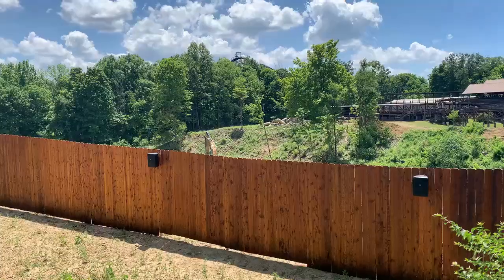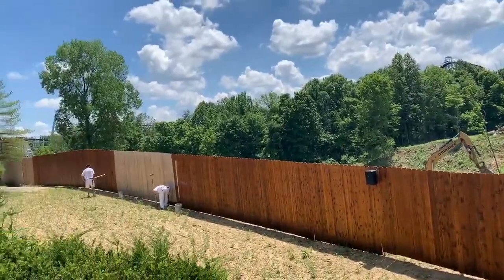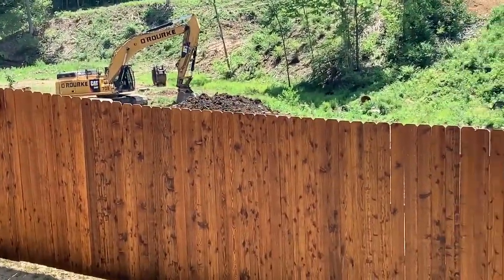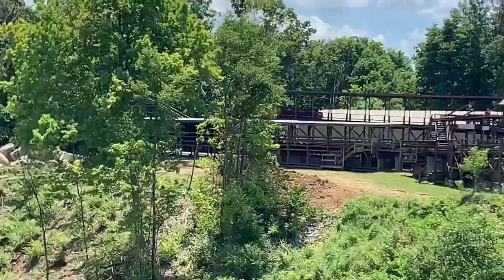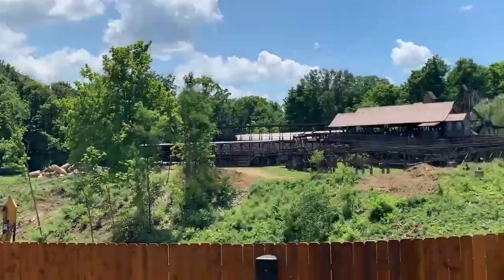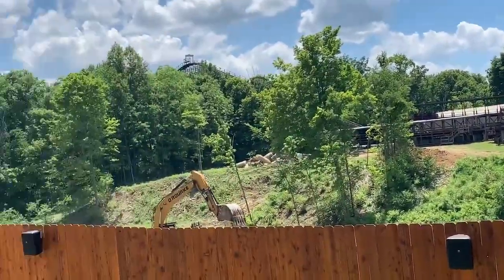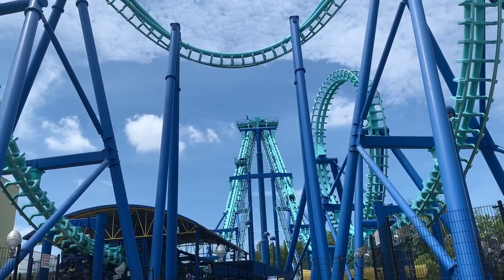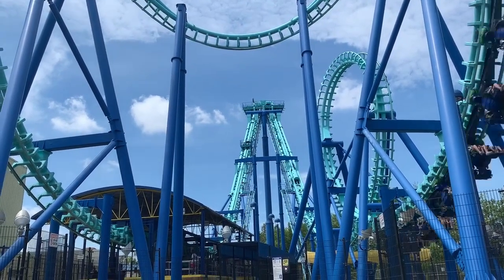I don't think this could be happening anytime soon, considering they already have the Vortex spot of land where they could be putting something, and Congo Falls and Invertigo are there, so they'd have to tear those out. They've already torn Vortex out, and it costs money to take a ride out. So I think they would put something in Vortex's spot first before putting a ride there if they do decide to tear out Congo Falls and Invertigo. So this doesn't seem super likely, and it doesn't seem like they'll be doing anything soon. But they could be tearing out Invertigo and Congo Falls next year, which would mess with the land a little bit, maybe making the runoff a little bit more.